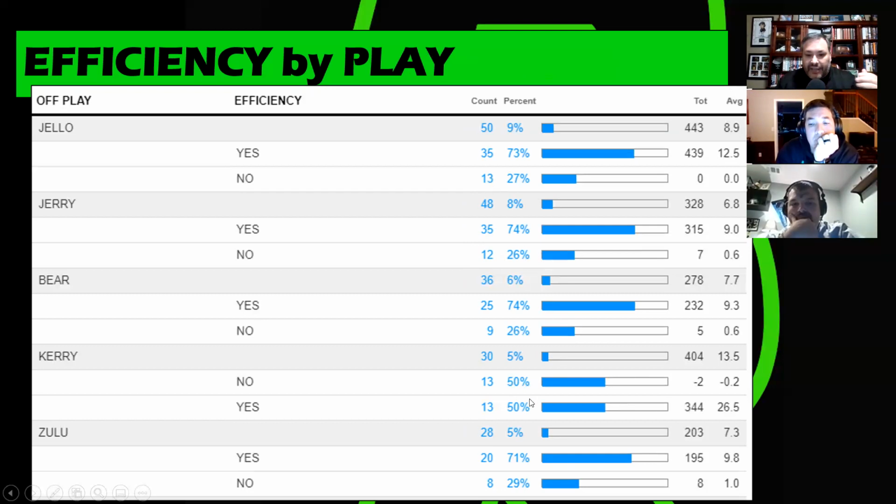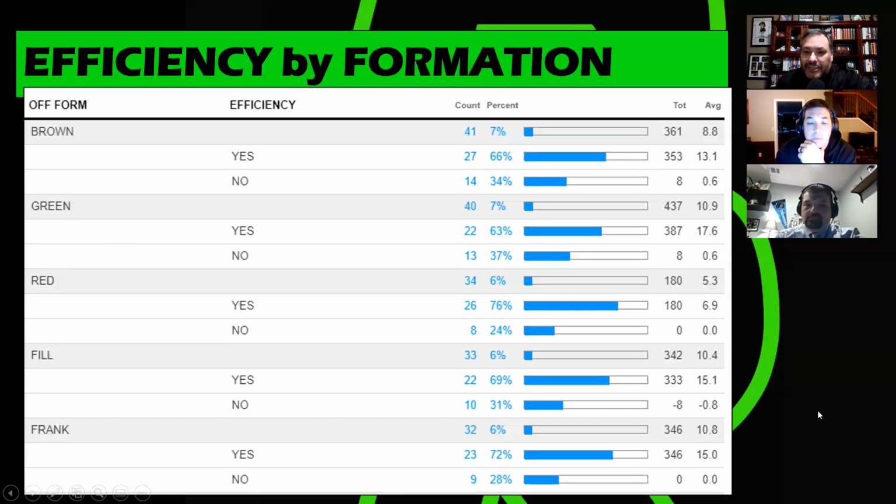What you see is, if you looked at ours, you'd see that the keep pass is 50-50, and I said 60 was good. So you say, well, keep pass, maybe not so good. But there are a lot of incompletions, and when it hits, it's a good one. So don't throw it out, because you want to mix it with explosives, which we're going to get to in a second. But let's talk about special teams for a second.